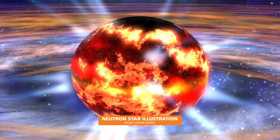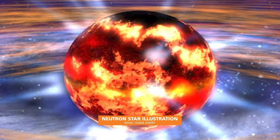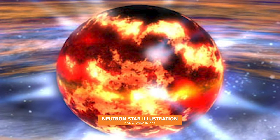So it's extraordinarily dense. If you took a teaspoon of this matter, it would weigh more than 1 billion tons. In fact, it's so dense that we don't really have a good understanding of how matter behaves at the center of a neutron star. We don't have a good enough understanding of the strong force to really say what's going on at its core. And so X-ray bursts are a way of learning about neutron stars and trying to figure out what their properties are.